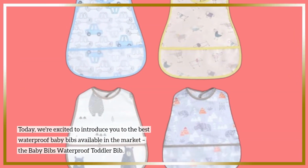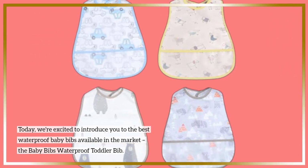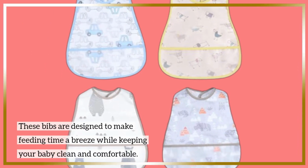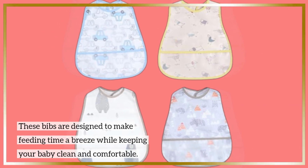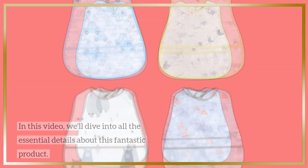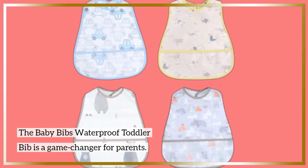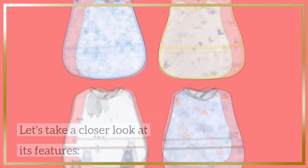Today, we're excited to introduce you to the best waterproof baby bibs available in the market, the Baby Bibs Waterproof Toddler Bib. These bibs are designed to make feeding time a breeze while keeping your baby clean and comfortable. In this video, we'll dive into all the essential details about this fantastic product. The Baby Bibs Waterproof Toddler Bib is a game changer for parents. Let's take a closer look at its features.